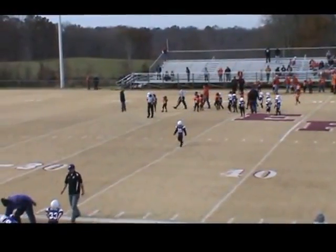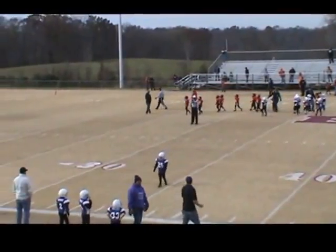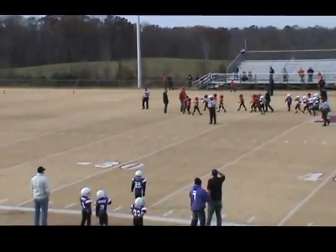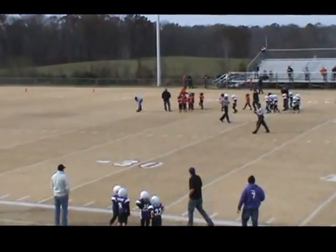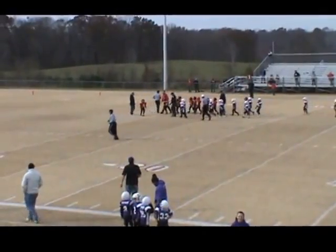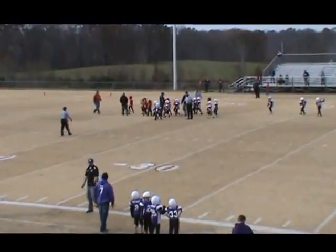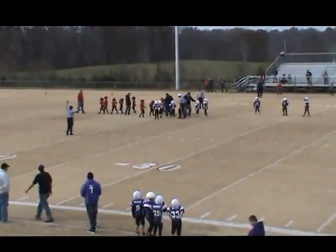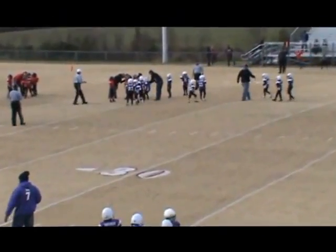Joe Byrns will lose 10 yards on that penalty call. It'll be first down and 20. In fact, they'll lose a little more than that. They'll lose 12 yards because the penalty was from the spot of the foul, so it's minus 12 yards. It'll be first down and 22 for Joe Byrns.